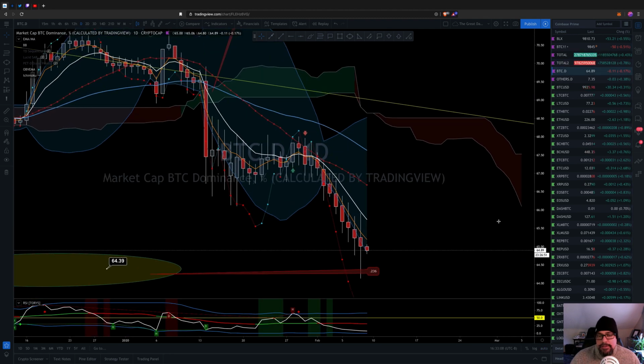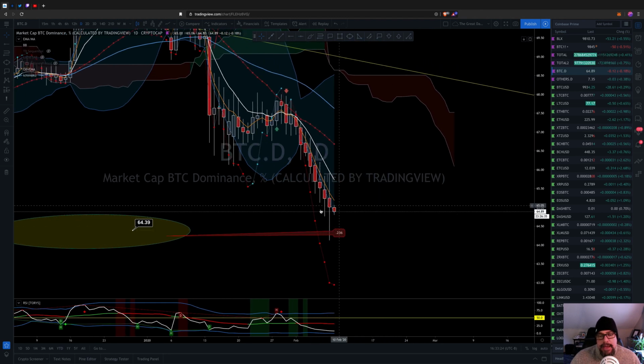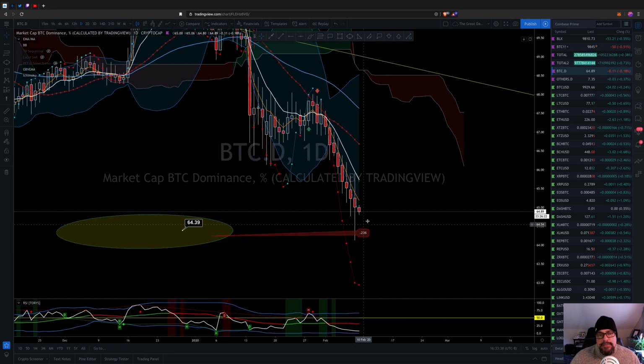Now, we talked about this earlier. I thought we would get down to around 64.39, and we did. We got it on a wick. So right now what I'm looking for is a bottoming pattern in this area. And I'm just looking for a bounce. I'm not looking for a full reversal, and I'm not looking for a bull trend. I'm just looking for a bounce. So I think a bounce could happen here. And you might see Bitcoin dominance start to rise just a little bit before it pulls back down again. And if it does do that, expect it to hit like a 618.